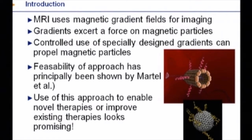One thing about the MRI is that it uses magnetic gradient fields for imaging purposes. What is special about magnetic gradients is that a ferromagnetic object in a gradient field has a force exerted on it. So if we design the gradients in a special way, then we are able to push these particles or nanobots or whatever we want to move. And that is the basic principle of this.